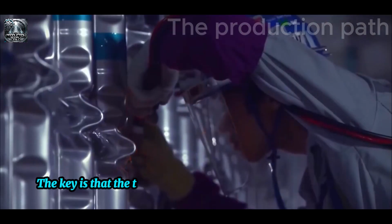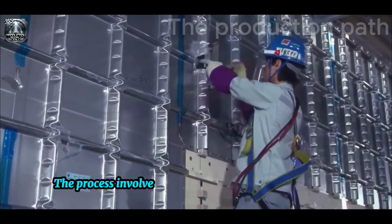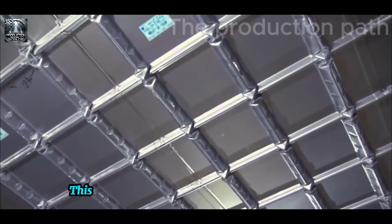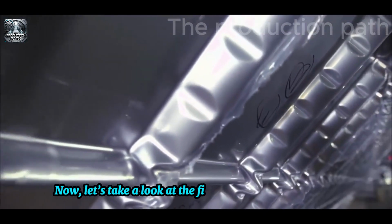The key is that the total area of these 4 storage tanks equals 4 to 5 football fields. The process involves welding one section at a time after placing it. Thus, building a large ship takes months, if not years. This process is understandably time-consuming. Now, let's take a look at the finished insulation details.